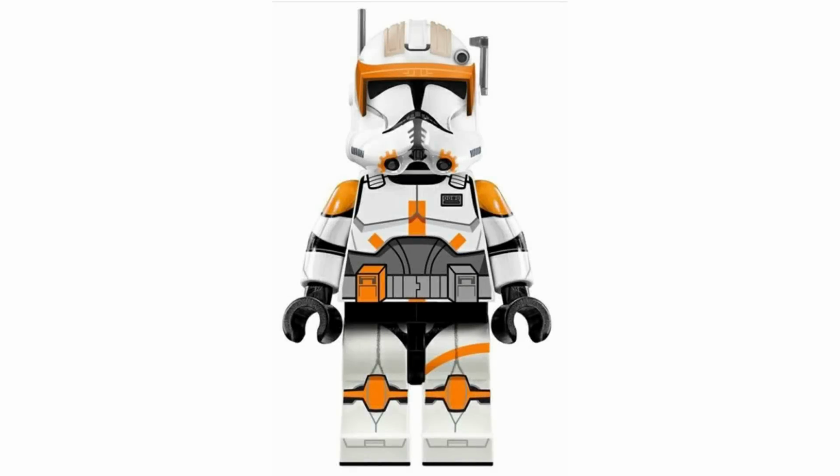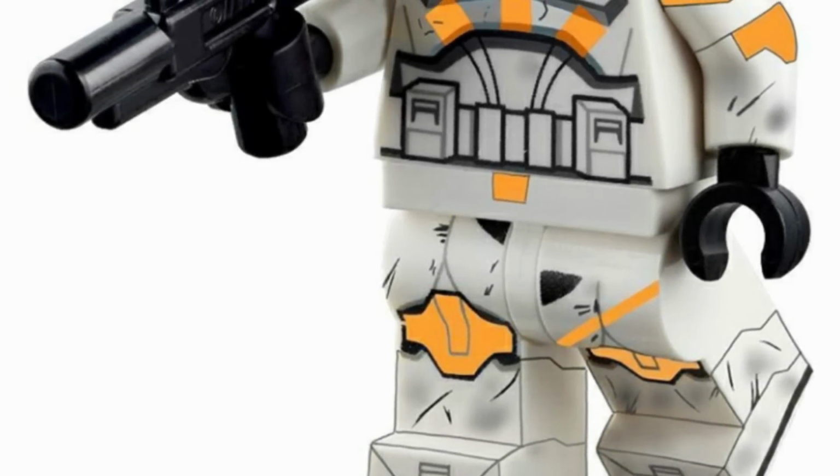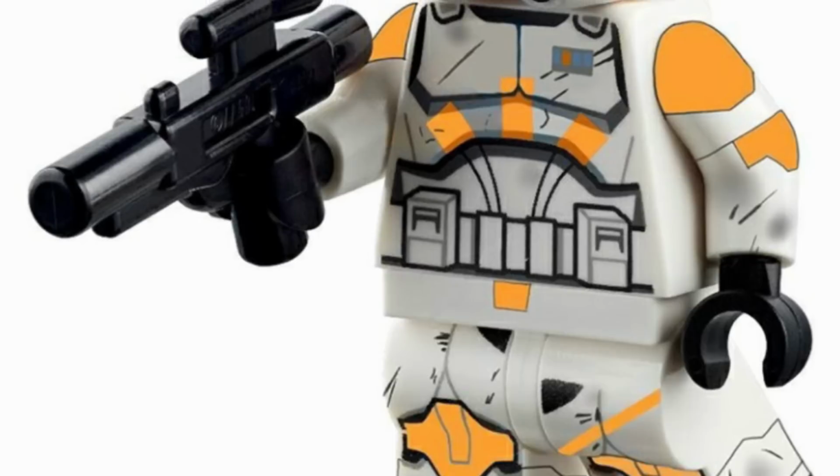Next up, we have another famous clone commander who you probably already know. It is a Phase 2 Commander Cody. Commander Cody is the amazing clone trooper we see following Obi-Wan into battle and leading the 212th. Somehow, we have not gotten a Phase 2 Cody, but now we can.